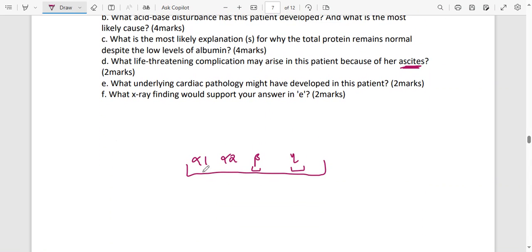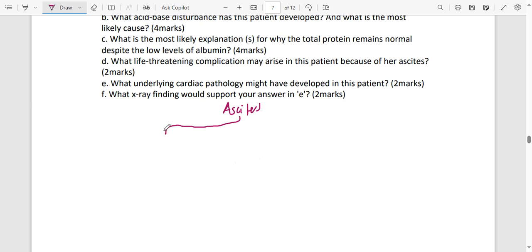Right. And then for D, what life-threatening complication may arise in this patient because of her ascites? Accumulation of fluid in the peritoneal cavity, and this is going to be seen. Someone has got a distended abdomen. Actually, there is going to be shifting dullness and fluid thrill. Now, this can be caused by two things. You can have transudate ascites, or exudate. I know we know the meaning of these two terms.